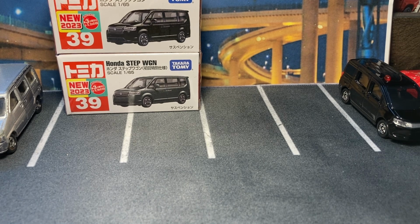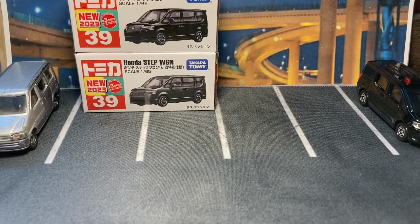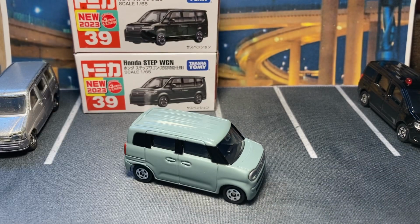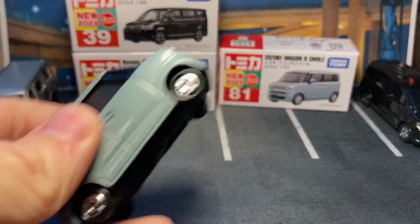And then, of course, for February, the February ones just came out, so really, the only ones you can really get are the Stepwgn and the Wagon. These are the January releases. The February ones just came out, so you might be able to get them from some places. I know Diecast Car Guru pre-ordered his from HobbyLink Japan, and I'm sure they're still available. Not the first color of the Outlander, though. That one is definitely gone. And then soon, the March ones will be out. We will take a look.